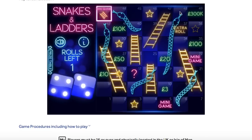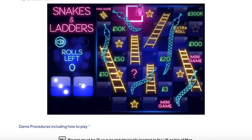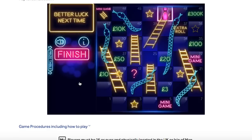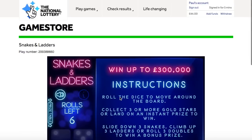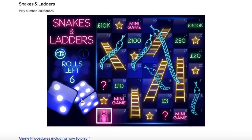1, 2, 3, 4, 5. So we're going to get a 5. 5 or a 3. Or a 4. Yes, we got £10. No. Oh. Well, that was the lot. Well, no. I don't know what happened there, but I didn't win because it wasn't the ladder going down, it was the ladder going up. Anyway, we'll have another go.